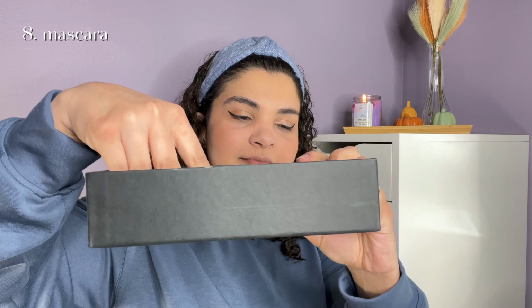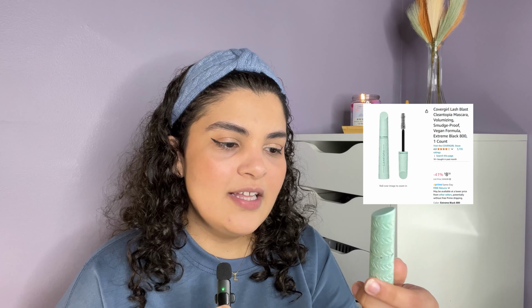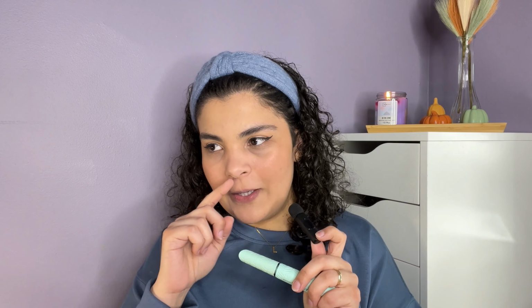I think mascara was one of the items that I tried the most throughout 2024. I have a few mascaras that I use. I think it's one step in makeup that allows you to use one and then the other, depending on the day, depending on your mood. I will give my favorite title to the CoverGirl Lash Blast Cleantopia mascara. It's not the only one that I use, but it's one that I really like.